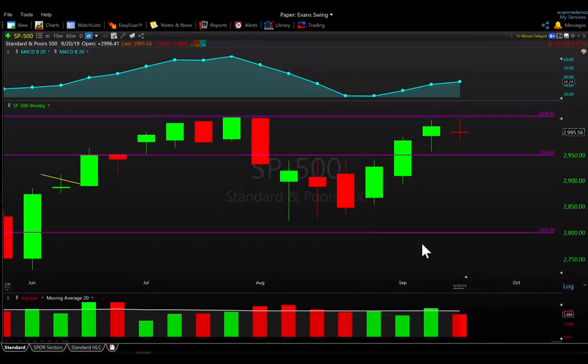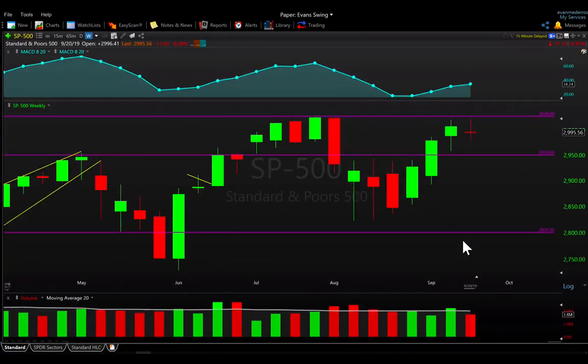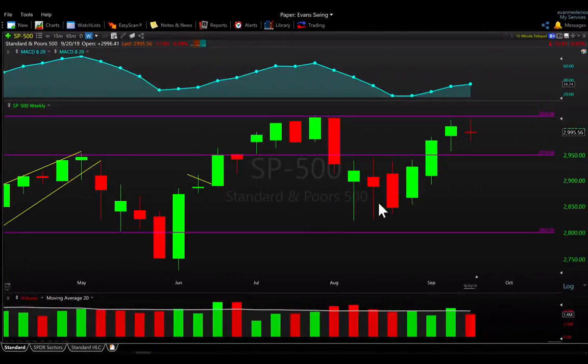So with that said, let's jump into the charts here with the S&P 500. This is the cash market, and this is a weekly time frame, so each bar represents 1 week worth of trading. And what you'll notice here is this week we did finish lower by minus 0.39%. So notice up here the SPY is showing minus 0.97%. That is the dividend payout here on Friday. So we did close just slightly in the red this week.